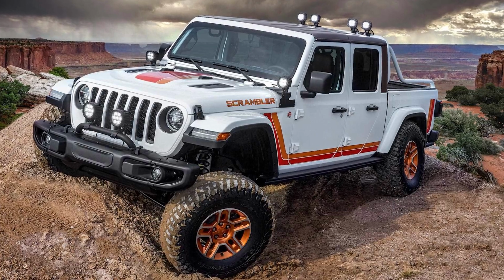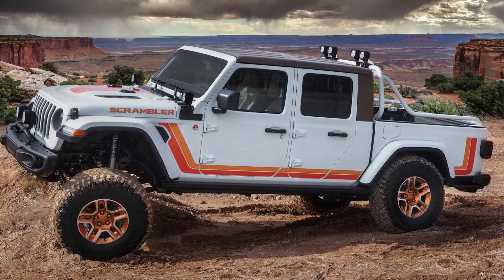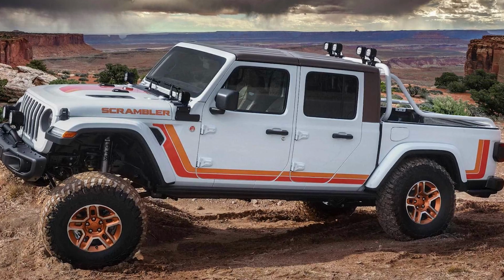The next concept I want to talk about is the JT Scrambler. The Scrambler, of course, is what we thought the Gladiator might actually be called when we first started seeing some leaked images of it, but it isn't. It's called the Gladiator, but the Scrambler version of it that Jeep brought out to EJS is a throwback look.